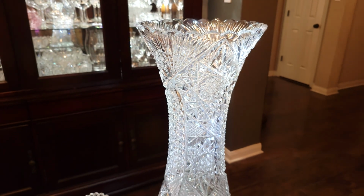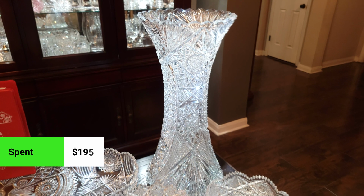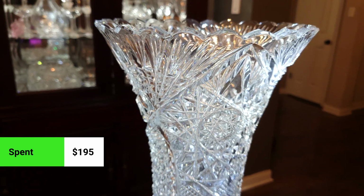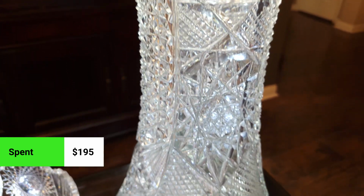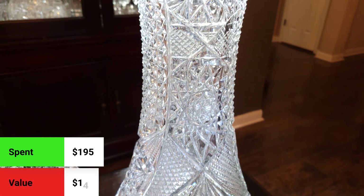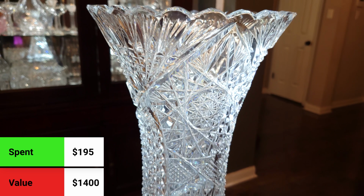And surprisingly, we picked this up for $195, and when you looked this up online and you tried to find a comparison, you were able to. Yes, I could only find comparisons, but I could not find whoever made this piece. But all of the comparisons that I did find in the same size and similar cuts, the replacement value was about $1,400. Wow. So great find there, and this is going to look absolutely beautiful in our home.